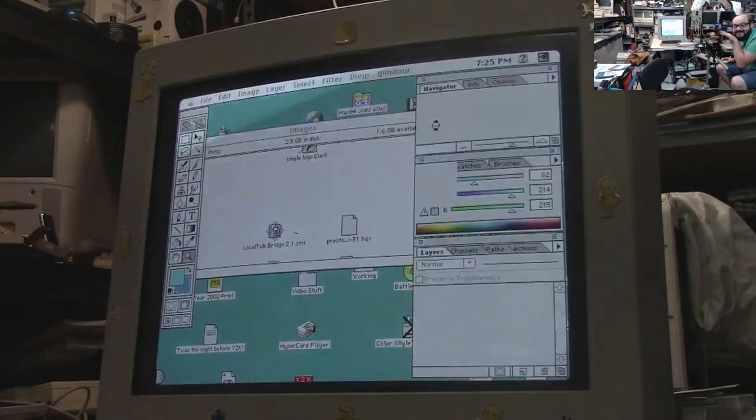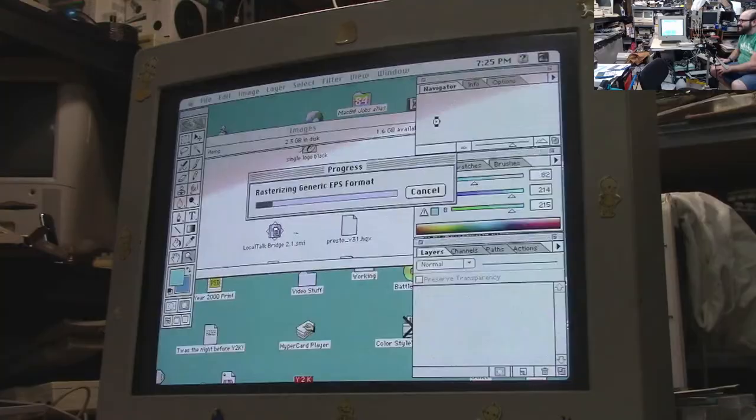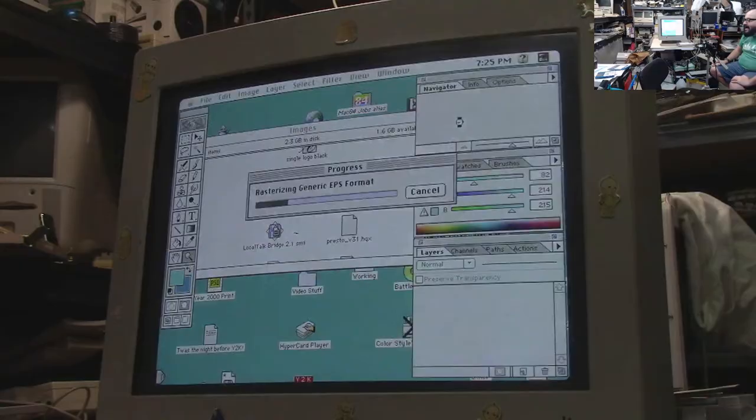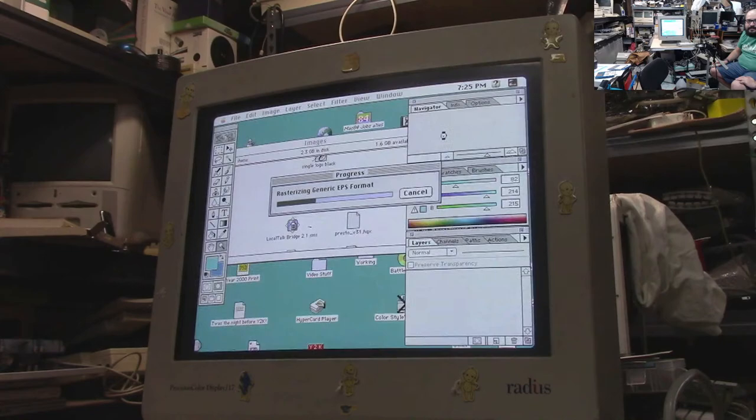This might take a while. Rasterizing generic EPS format. I'm terribly sorry if you're getting a headache because of the flicker. There's absolutely nothing I could do about that. We're not using my fancy DSLR that could sync to that or anything. You'd be jammed, man. So I will give you a break.